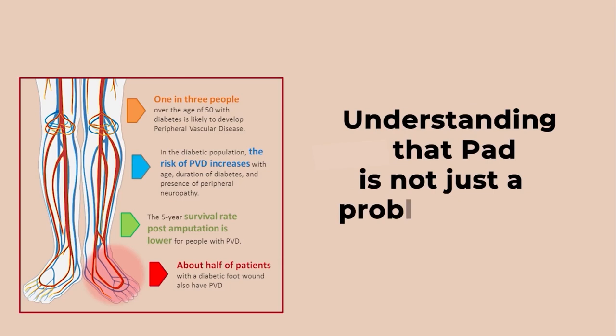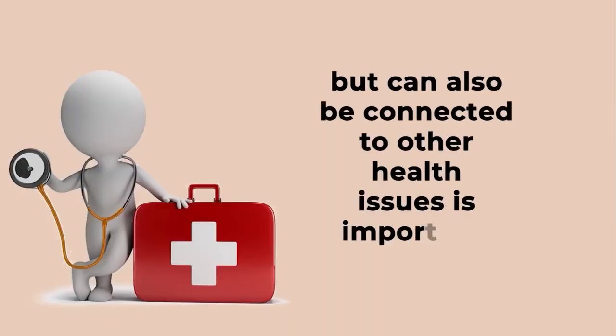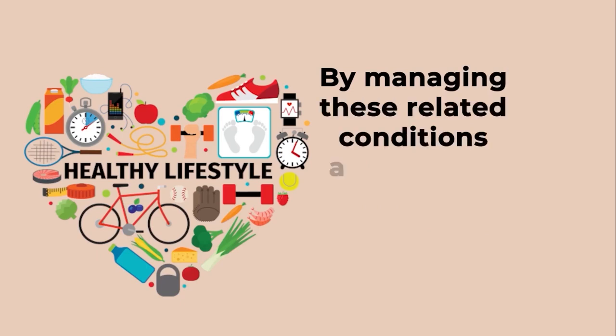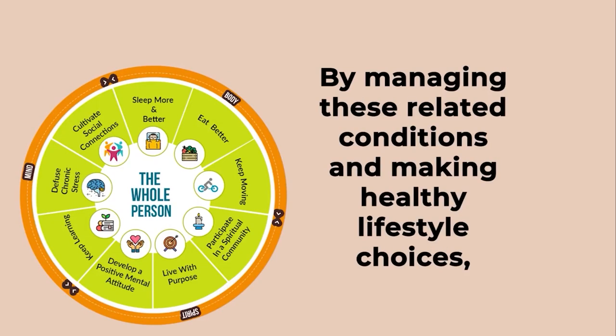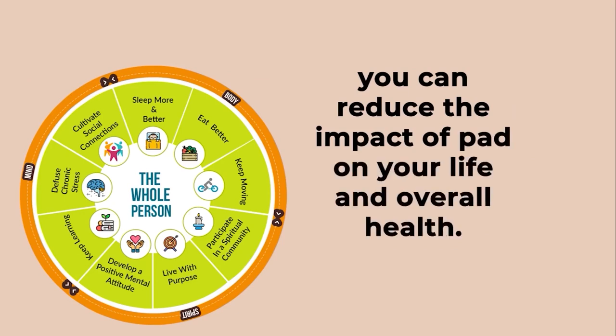Understanding that PAD is not just a problem on its own, but can also be connected to other health issues is important. By managing these related conditions and making healthy lifestyle choices, you can reduce the impact of PAD on your life and overall health.